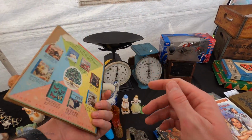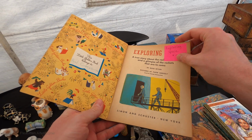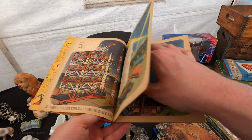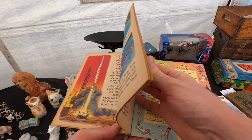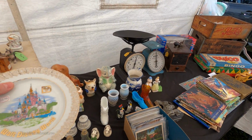Thought this was kind of cool. It's a little golden book called Exploring Space from 1958. They're asking $8 for it, which is a pretty good price. They seem to go for about $10 to $15 online, and it's not in horrible condition. It's a little bit yellowed, but it's not bad. Reminds me of something I would have looked at at my grandmother's house back in the early 80s. She had all kinds of little golden books like that.